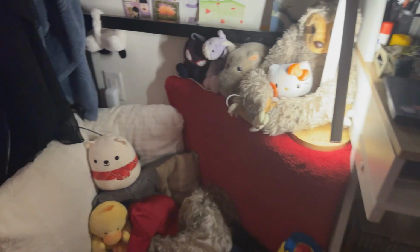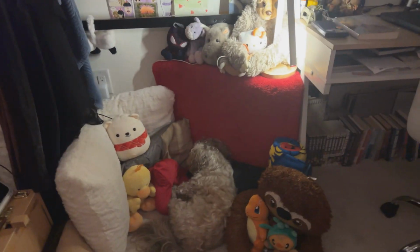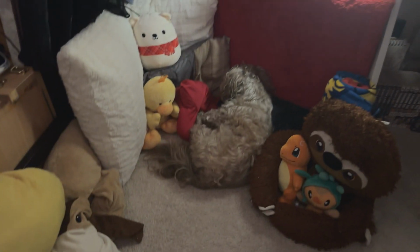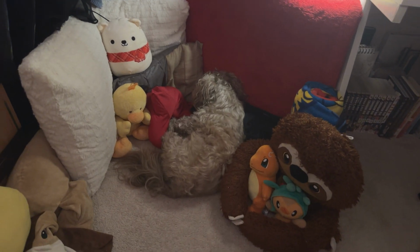The Nintendo Switch. These are a bunch of sketchbooks that I've had over the years. Whenever I look at these, I think about how I used to draw all day, every day. And I don't do that anymore, which is kind of sad. But this is my cove. This is my little cove, because I have a loft bed. I love hanging out here. Very comfortable, very nice. He obviously agrees.